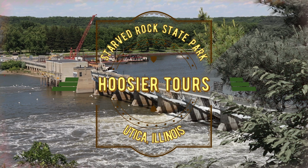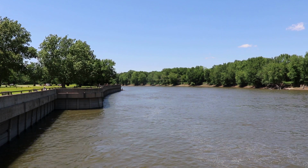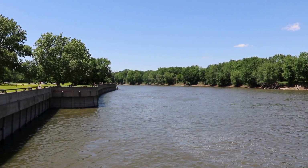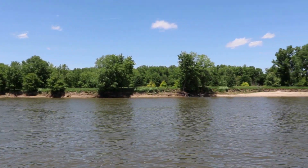I am in Utica, Illinois at Starved Rock State Park. This is among the greatest state parks in the state of Illinois and even in the entire country. So I'm very excited to explore this beautiful and historic park right on the Illinois River.